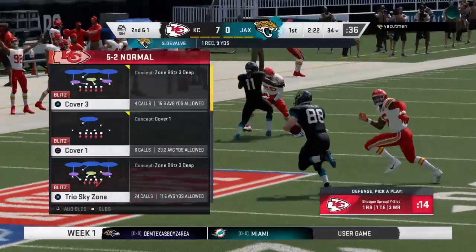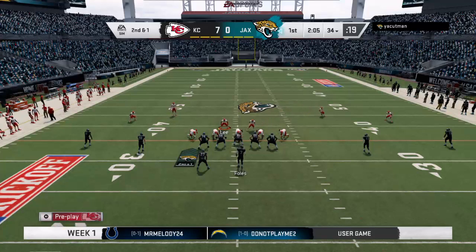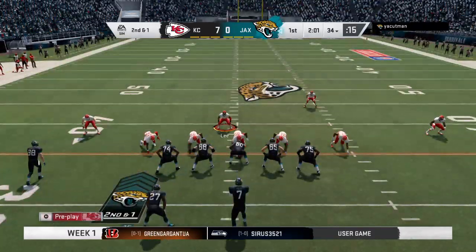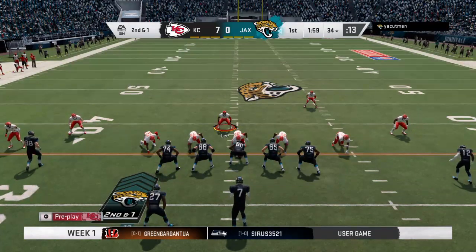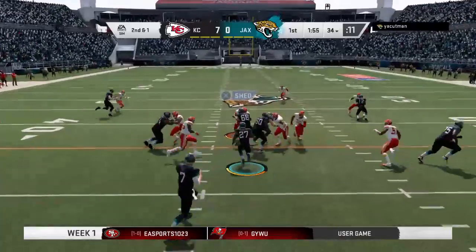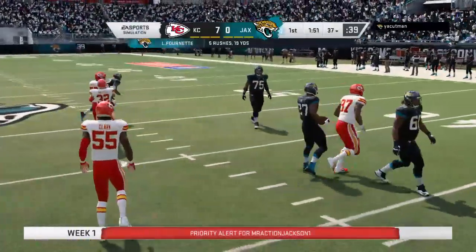Give him 9 there on the first down completion. That last catch short of the marker by just a yard leaves him with a very manageable 2nd and 1. A shotgun give to Fournette. And he'll be brought down right around the 37.